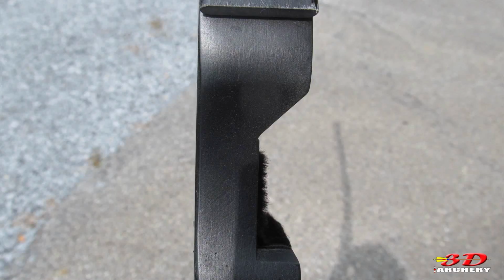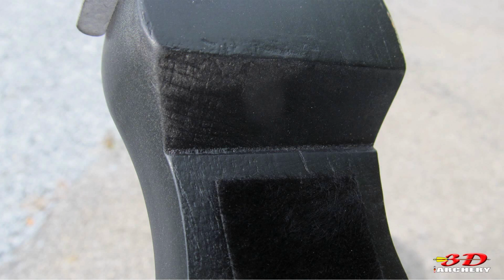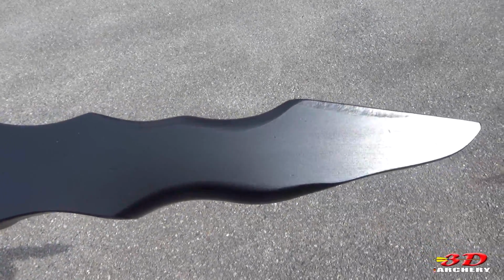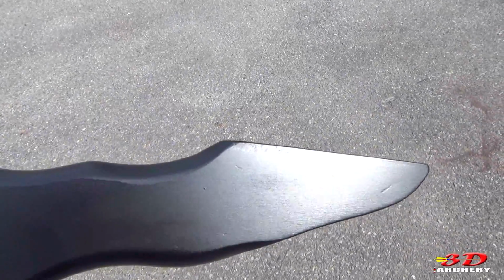The cutout for the shelf is small, straight line, and angular. It looks like it was an afterthought. And at a critical junction where the riser and the shelf meet, you can see they cut it in too far in one direction, and they left that little cutout right there. That's a potential break spot. The plate and rest are already attached, and they're made from some cheap Velcro. To say that the riser left us disappointed would be an understatement.